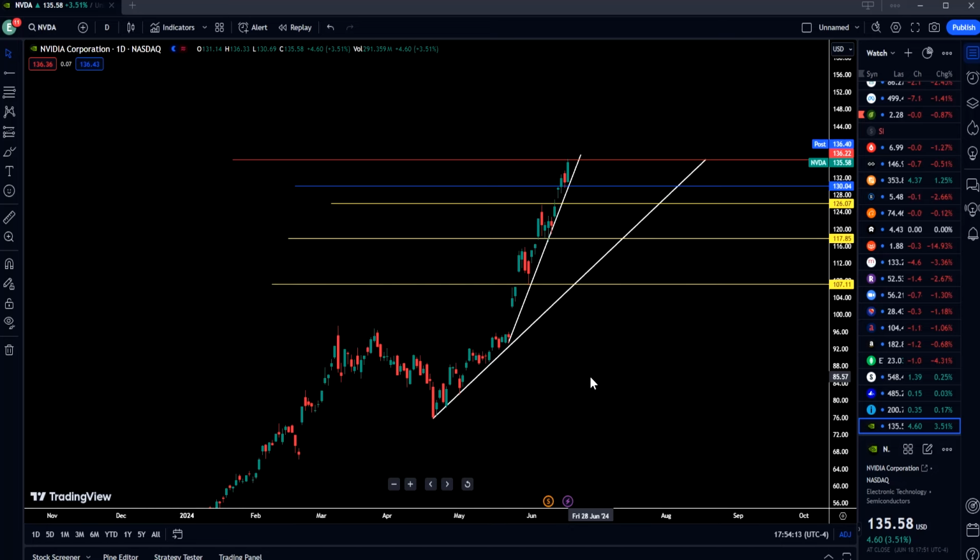This thing will come back. At least we'll give up half of the gains from 135, as this thing is trading at 135 right now. So cut in half, this thing would still be up a ton year to date, or even from where this thing started, years ago. Now if there is a pullback on Nvidia, there should be strong support at 130 and below that 126, and then we can talk about more downside.